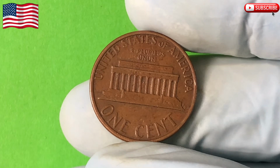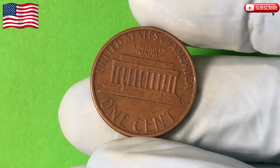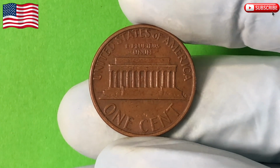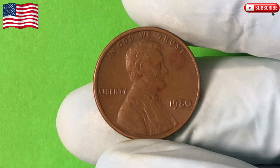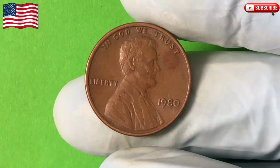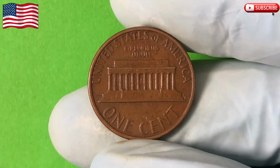So, if you come across a 1980 S proof penny in pristine condition, especially if it's part of a proof set, it could be worth far more than you think. Now, let's talk about minting errors. These are the golden tickets for any coin collector. If you happen to find a 1980 penny with a minting error, it could be worth a significant amount more than a regular, non-error coin.